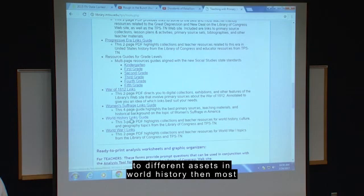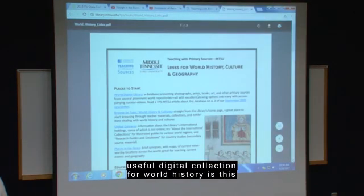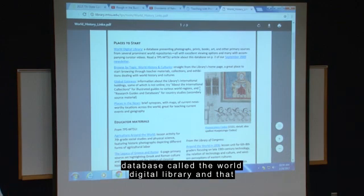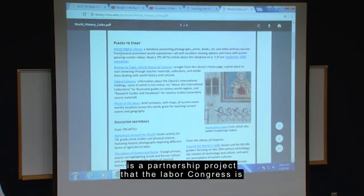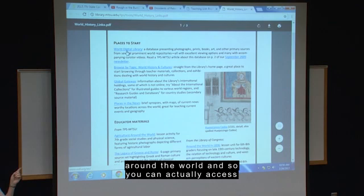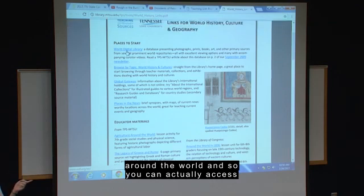And for those of you teaching world history, we do have this links guide that shows you the different databases and collections that pertain to different aspects of world history. The most useful digital collection for world history is this database called the World Digital Library.